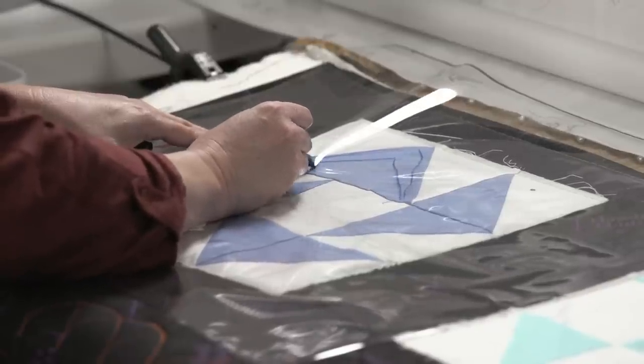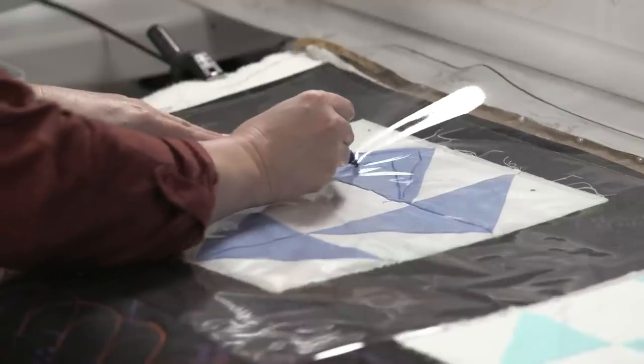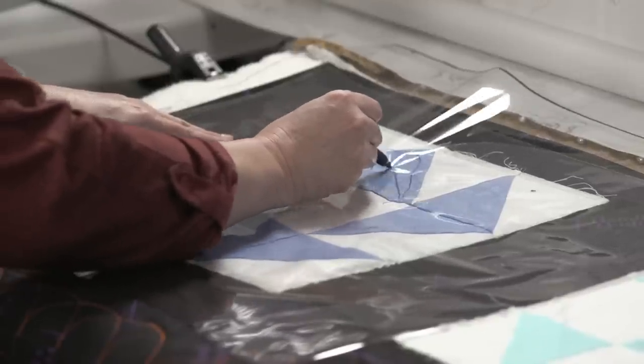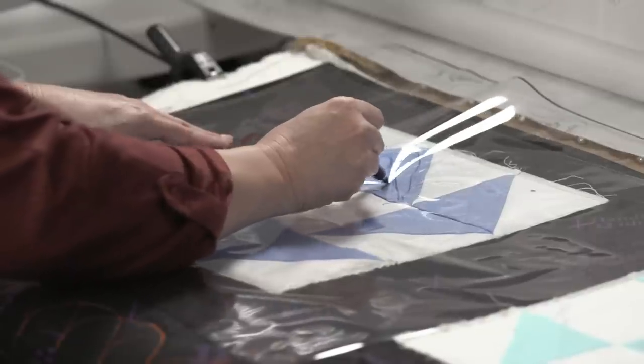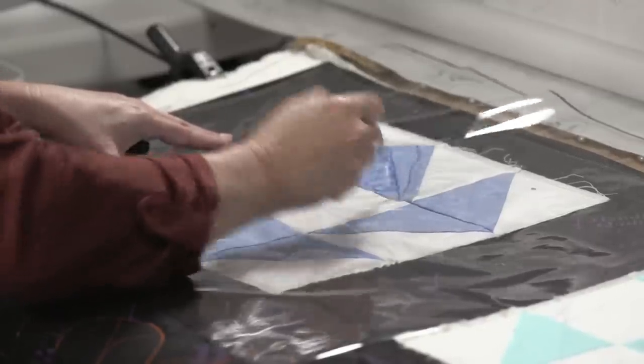Okay, now wait. If she uses a design, does that mean I can't use it? No, because we want our quilt to be cohesive. Oh, okay. I like that. All right. So then I'll just do some ribbon candy.